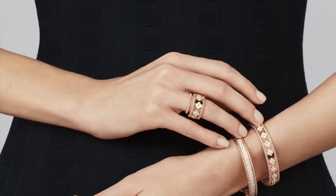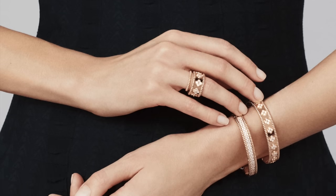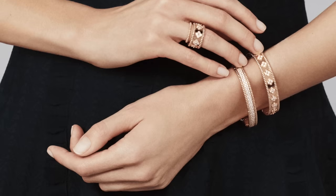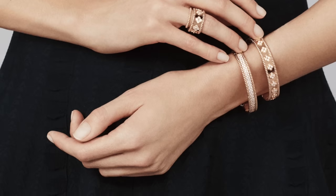But what else does Van Cleef have to offer beyond their Alhambra collection? Well, thankfully there's a lot more to choose from, and the next collection that I would like to put on your radar is their so-called Pearl or Perlée collection. I'm not exactly sure how you pronounce it, but it is not to be confused with actual pearls. This collection features pearl-like gold beads, and there are two main variations within this collection.